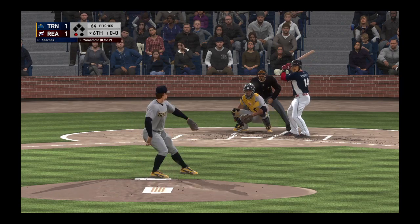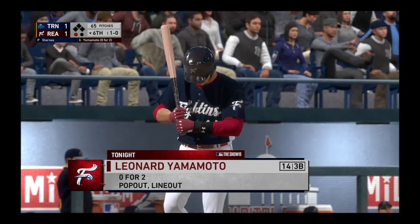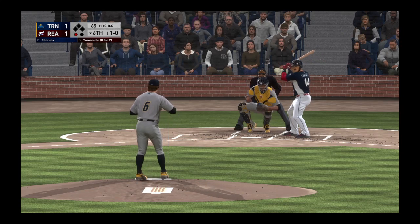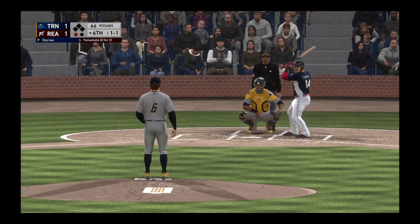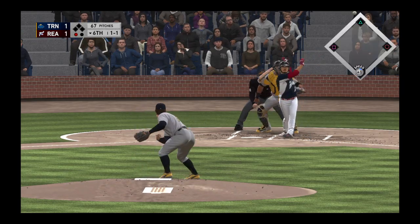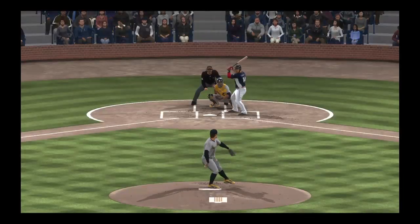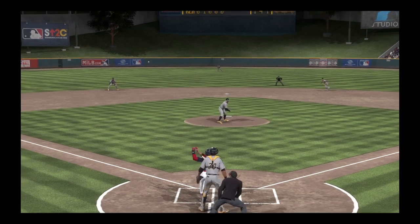Into the box, Leonard Yamamoto, as the first pitch to him is off the plate for a ball. 1-0. 0 for 2 from him so far in this one. Now the 1-0 is laid off, but in there for strike 1. Swing and a liner. And this will get over his outstretched glove. A great effort there, but it's a base hit. That was actually a well-executed fastball in and off the plate. Credit the offensive player. He smelled that coming, turned and burned.